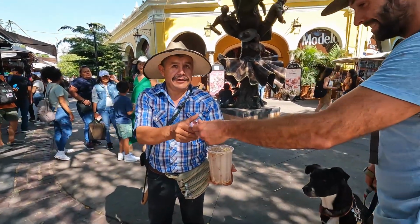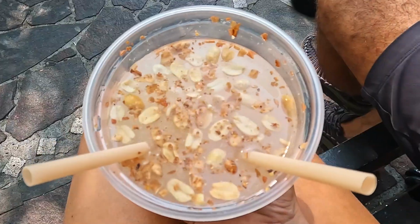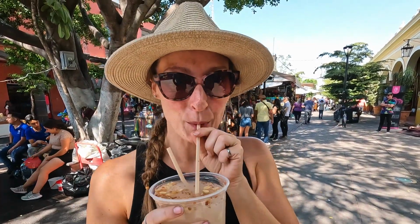Quiere tomar? Sí. Gracias. Buen día. So we got some tuba, which is made from palm tree sap, and then it's got peanuts on top, and it's really refreshing.